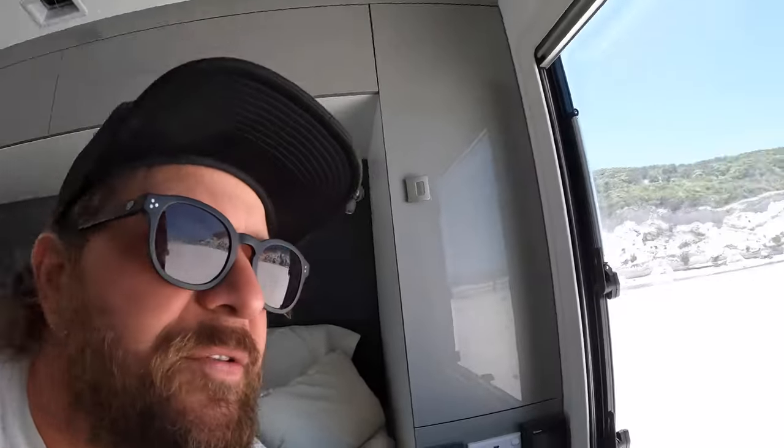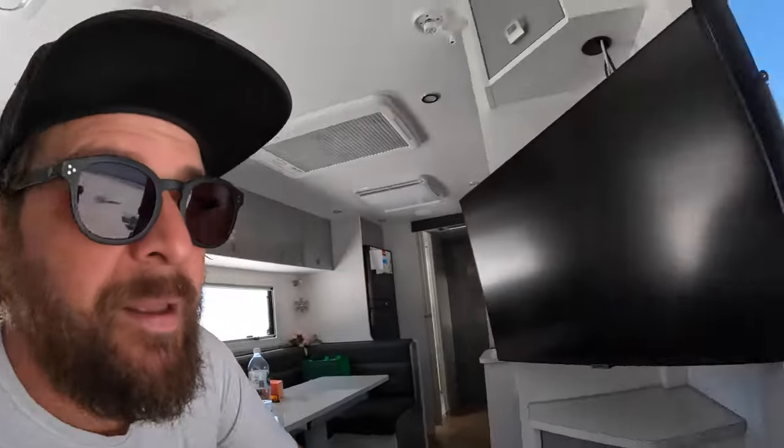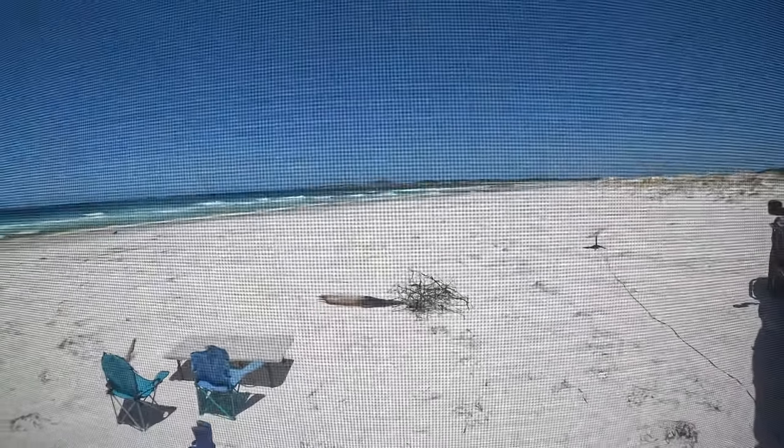It's actually a lot better here than it is at other spots. On this side of the van, you've got the sand dunes, which shelter you a bit from the wind. And then on this side, we're looking straight out at the ocean.